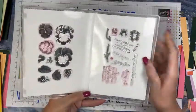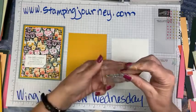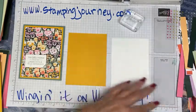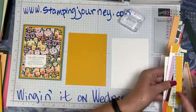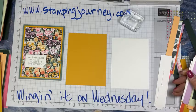Here we go. Where's my thank you? Thank you is kind of small. So what I'm going to do is I'll put this on a block, and then we'll pick some DSP, another strip of that same DSP, and just line the inside. That kind of fills in a bit for us. Let's see if I can find it. Let's see what the back side is on it. That's always a big help because you're looking at it from both ways.